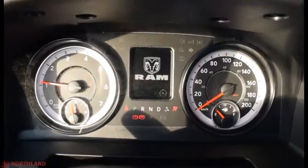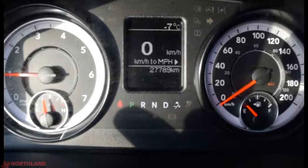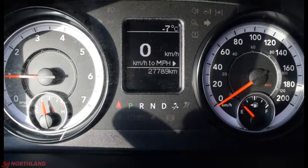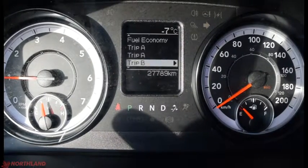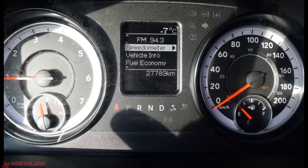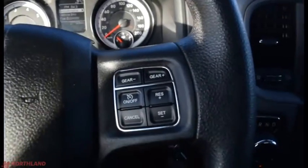Now right in the center here you do have your speedometer and odometer, as well as fuel gauge and engine temperature, and then you do also have how many kilometers and the temperature outside. But you can switch that around to your vehicle info, fuel economy, trip A and B. You got your messages, screen setup, settings, and you can turn the menu off as well. That is control from right here. You got your horn in the center and cruise control options right there.